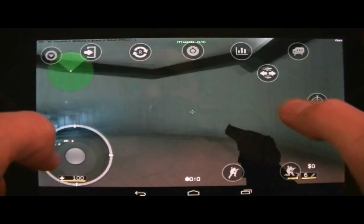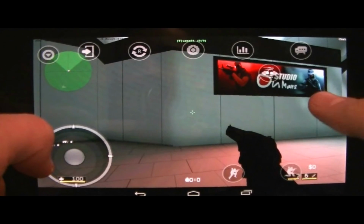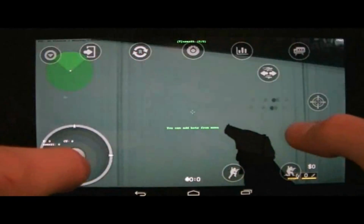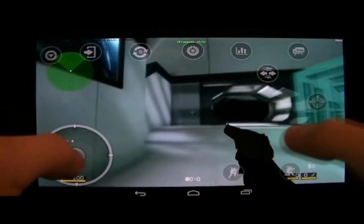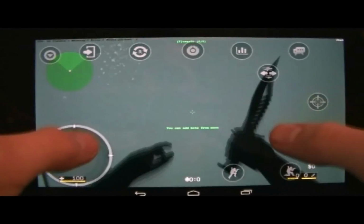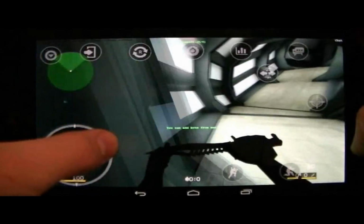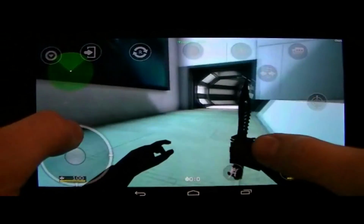The reload button is a little high, but you could also customize the placement of your buttons, which is pretty awesome. And as you could see, the graphics are amazing, and it's just unbelievably smooth on the Nexus 7. So this application is obviously totally free as well, and it places in number 1 just because of the amazing graphics. The gameplay is awesome. I recommend this to any FPS fan. If you ever played Counter-Strike, this is amazing. I was really impressed by this game.